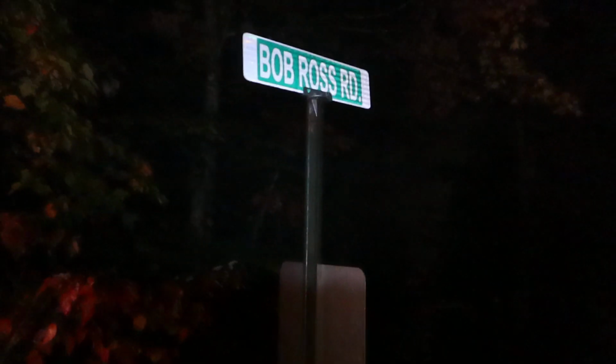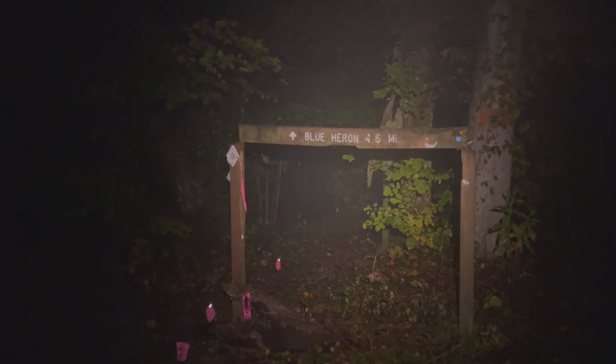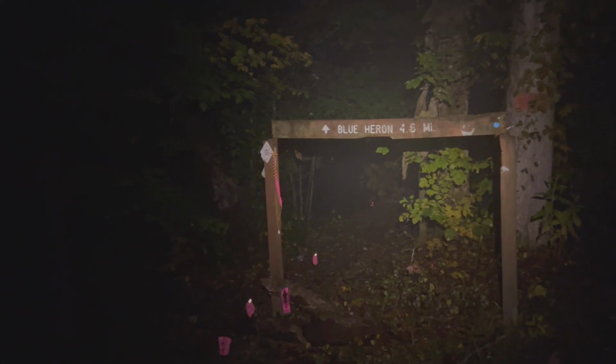Now we're heading up to the Wilson Ridge reroute that I've never been on. It was finished a couple years ago. So we're up here at Bob Ross Road where the Kentucky hiking trail starts. Jason seems like he's in good spirits. He's moving pretty good this morning. We're expecting him anytime now.